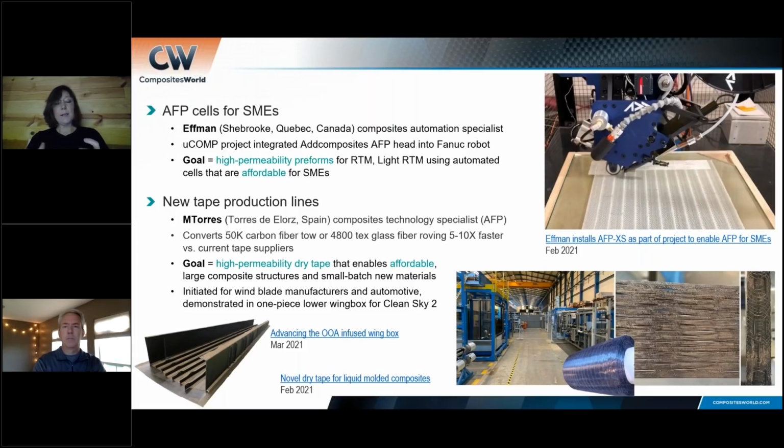The tape lines also, they envision, will help the industry be able to make small batches of new materials. We struggle sometimes because the large tape suppliers just want to run thousands and thousands of meters of the same thing, and they're not necessarily responsive to companies that want to try new things. And so the idea is that through this kind of approach, you could do that. You could have companies really pushing the envelope of what's possible with new materials.